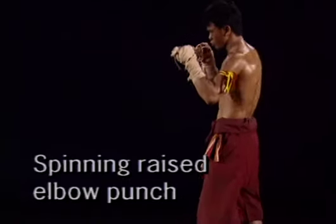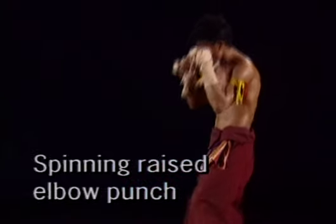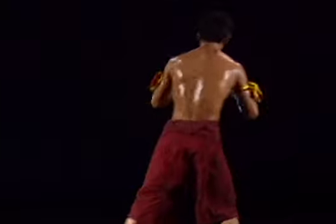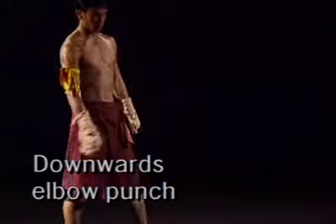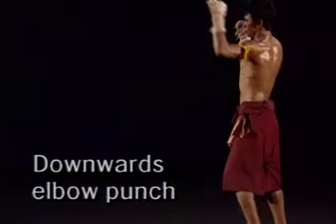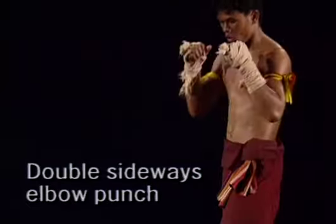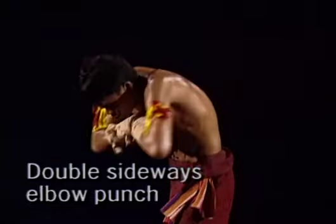The spinning raised elbow punch, a reverse elbow punch in an upwards direction. The downwards elbow punch, a fast downwards elbow punch with a reverse follow-through. The double sideways elbow punch. A double elbow punch delivered with elbows raised sideways.